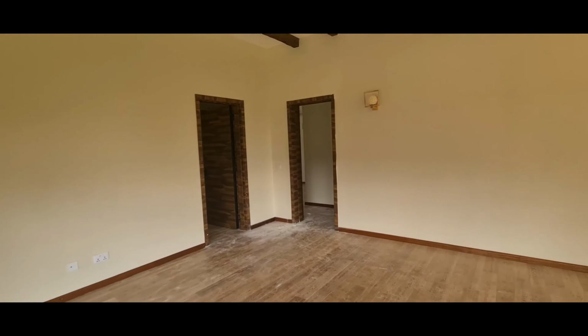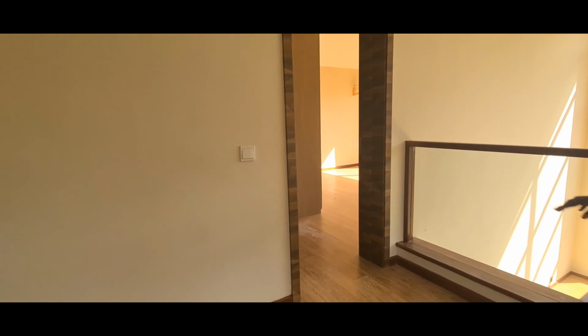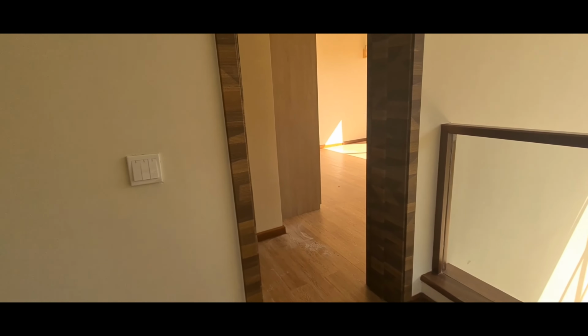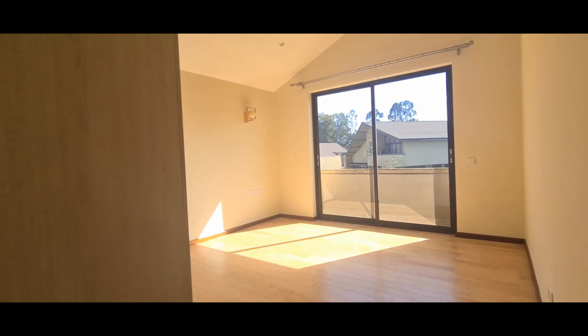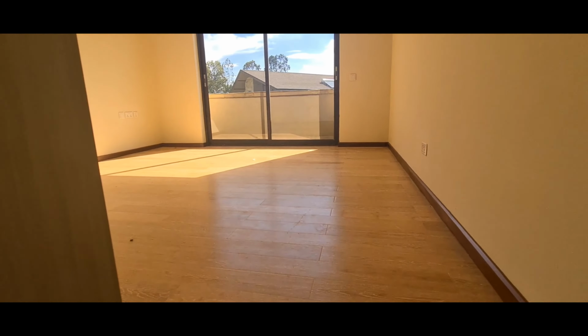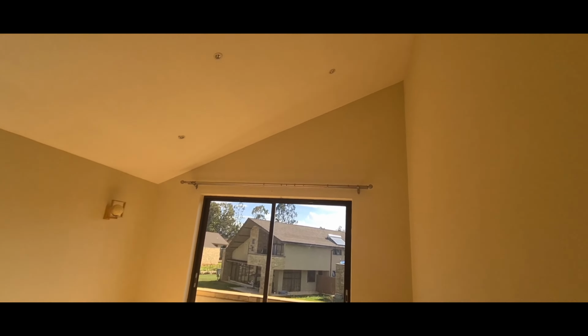So, the first bedroom is this one. The second bedroom. On the top. The first bedroom at the top. Wow, look at that.